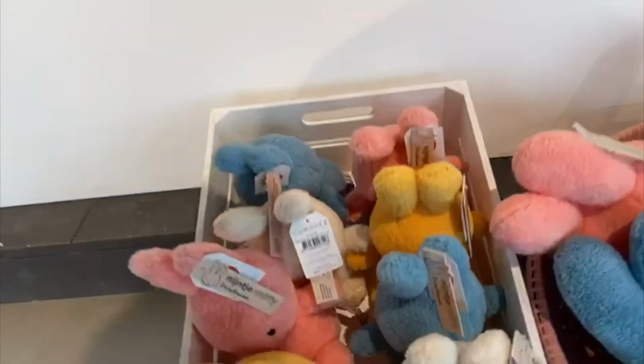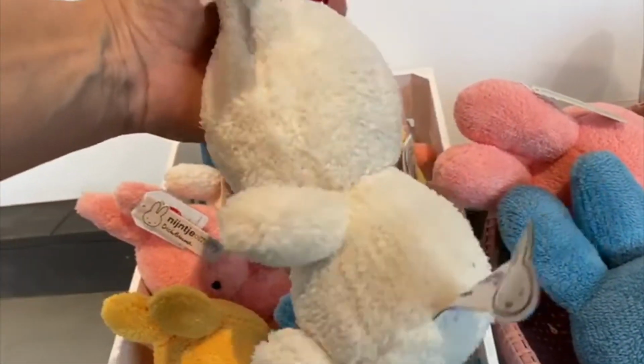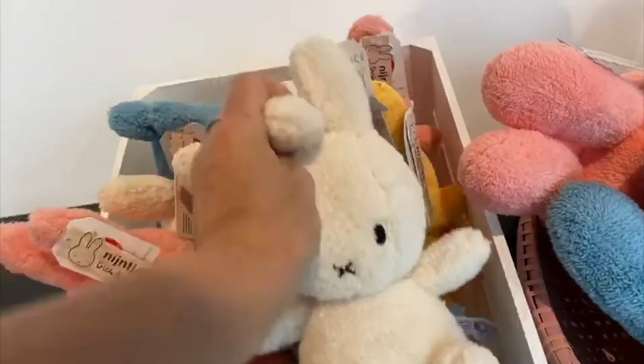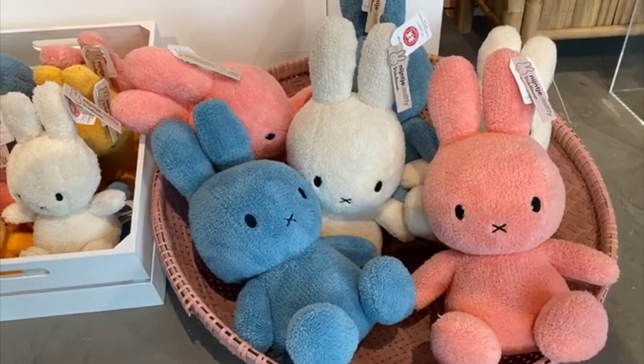So here we have the new Terry toweling range, again in some nice bright colours. We've got the cream here. They're super soft, perfect gift for little ones. You've got the blue and the pink.